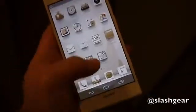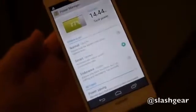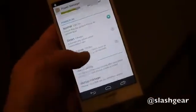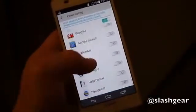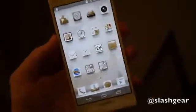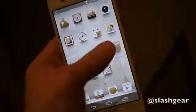There's also a power management app which allows you to put the phone into various different settings. So for instance, normal setting at the moment is telling you it'll give you about 13 hours and 17 minutes, or you can get up to 15 hours and 38 minutes in the endurance mode, and you can choose exactly what applications are running in the background. For instance, these are all the applications that are allowed to run even when the screen is locked, and you can toggle them on and off. So we'll start to see exactly how long Huawei's phone will last, but there's certainly an awful lot of tools that you can use to toggle different settings on and off and make sure you're controlling what apps are running.